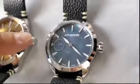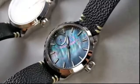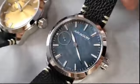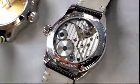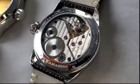This is the Platinum MOP, one of the finest MOP dials. Now, this version here, okay, oh, can I show this one more time? Like, look at that. Whoa, look at that. When you find the right angle. Now, this is what I was talking about. This is the non-skeleton version. I like it as well, okay?